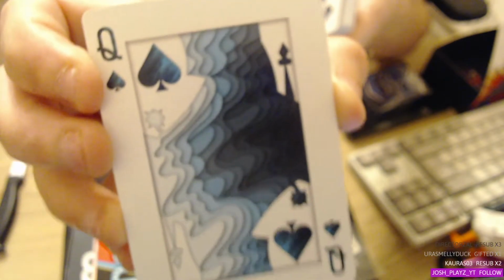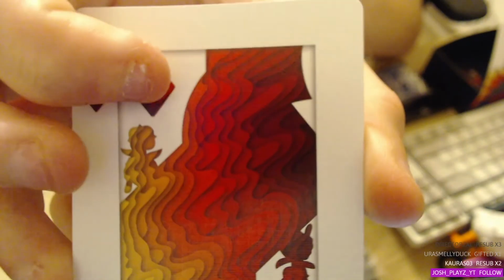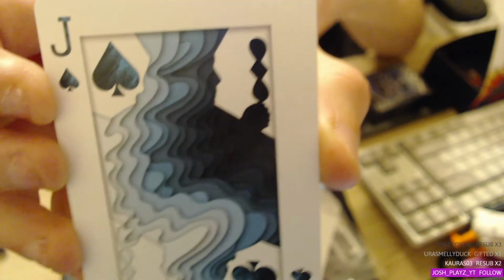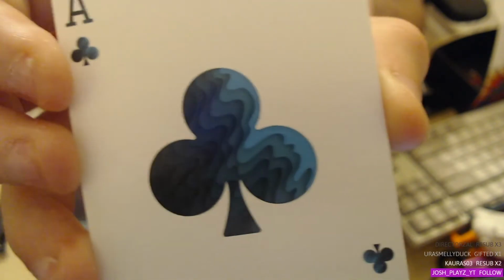That's odd. Do you like that? Really odd. Queen of Diamonds. Oh look, there's the Queen down there. Walking. That is really odd. Jack of Spades. The Ace of Clubs. Again, that lovely gradient. I do like that gradient. Oh, this card was backwards.